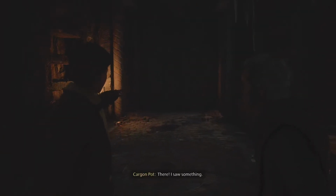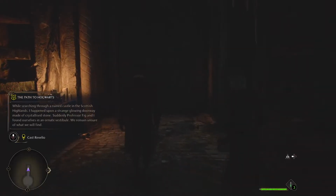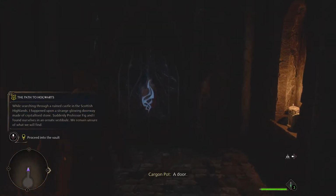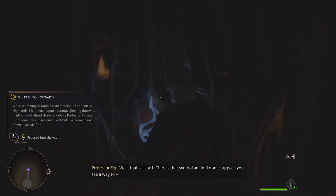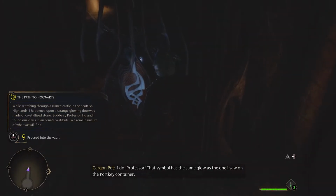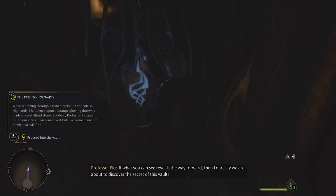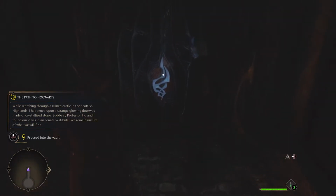There! I saw something. Move a bit closer and try again. A door. Well, that's a start. There's that symbol again. I don't suppose you see a way to... I do, Professor. That symbol has the same glow as the one I saw on the portkey container. If what you can see reveals the way forward, then I dare say we are about to discover the secret of this vault. Lead the way.